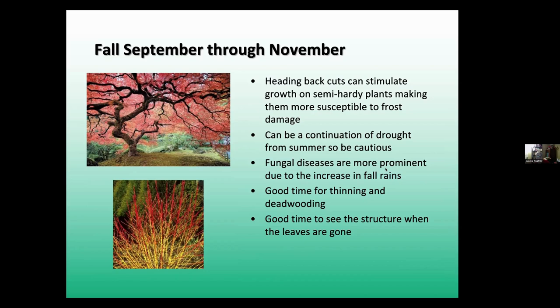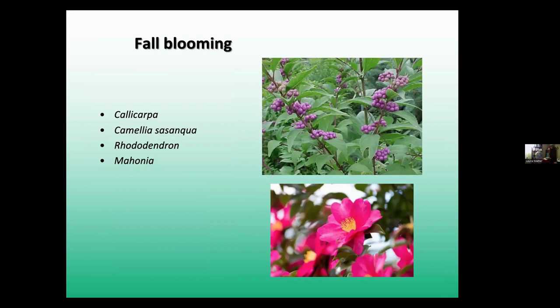And then fall bloomers can include things like Callicarpa, the beautyberry, and Camellia sasanqua starts to bloom. My rosemary is just starting to bloom out on my parking strip, and it blooms from now until April, May. Oregon grape. So these are things you want to be careful with. You don't want to prune all the flowers off. So I have been trimming some of my rosemary, but I'm looking carefully to see where those flower buds are because I don't want to take the flowers away. The Anna's hummingbirds love them in the winter.